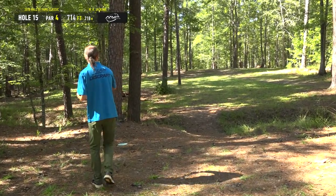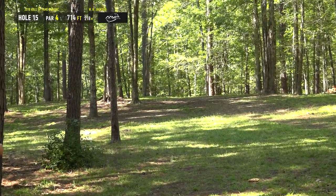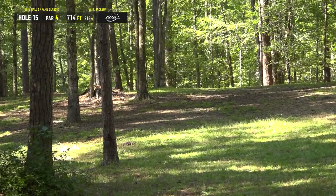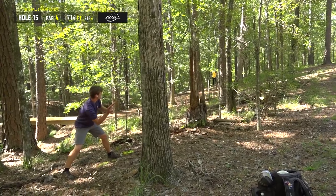On hyzer, flip, up, up, flat, draw left, miss the tree, all the way down. He's 80 to 100 feet away. I would say currently that's his best shot of the day. More than hole 7 with the eagle?